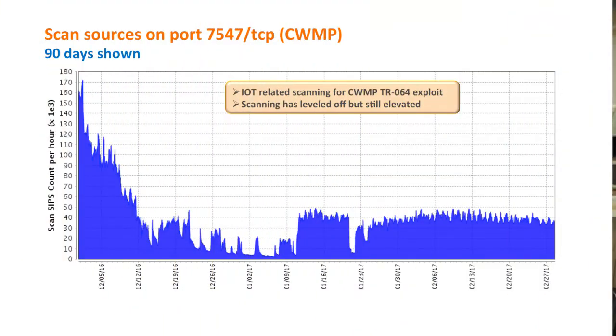Looking at 7547, this is the one that was attributed to that outage with Deutsche Telekom at the end of November.